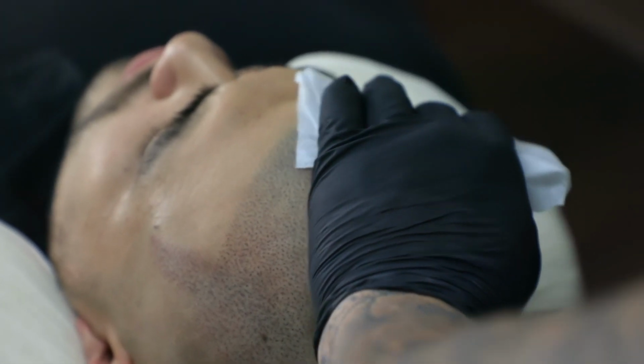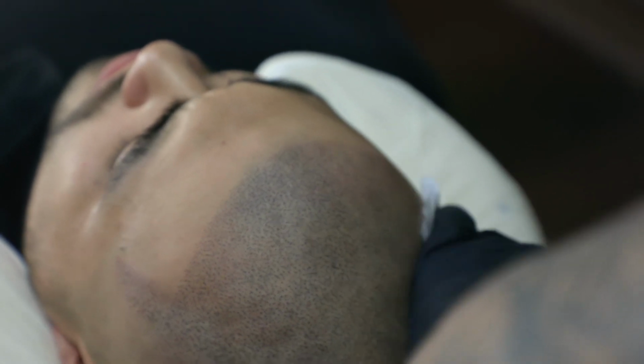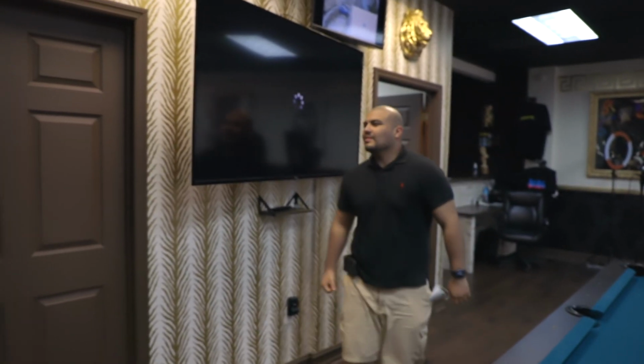Once we're done doing the SMP, we're gonna go ahead and clean them up. Again, this process takes typically around 2 hours. We're gonna get some after pictures and let him check out his new hairline.